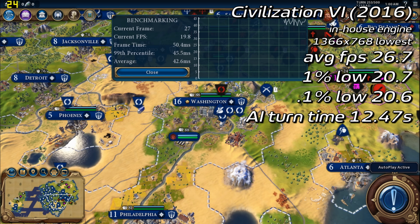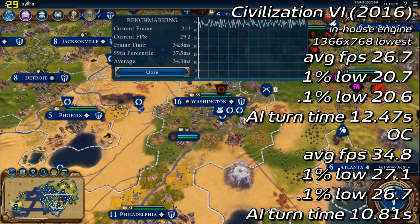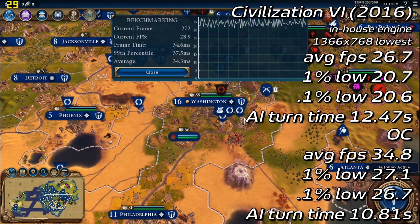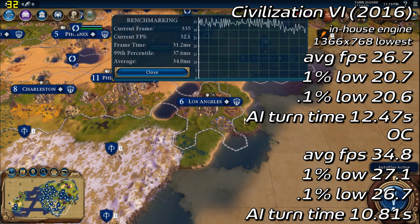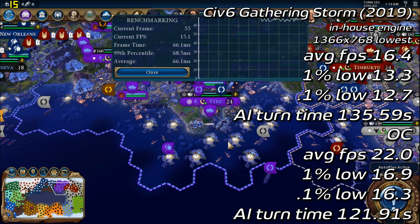Civ 6 doesn't demand high frame rates, but I'd still prefer a 30 FPS average where possible. Overclocking gets me there, and cuts more than a second and a half off turn times. I also tested the much more demanding Gathering Storm benchmarks. I don't have much to say about these, it's more the same.